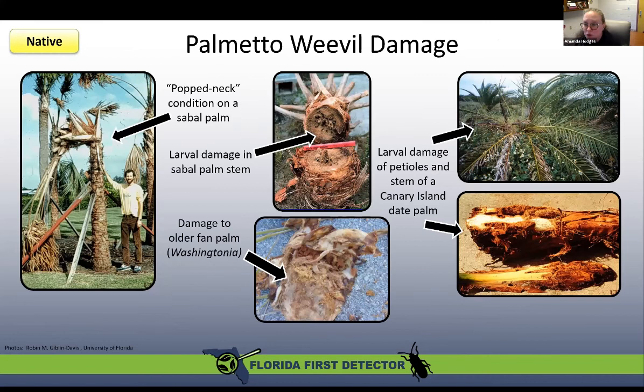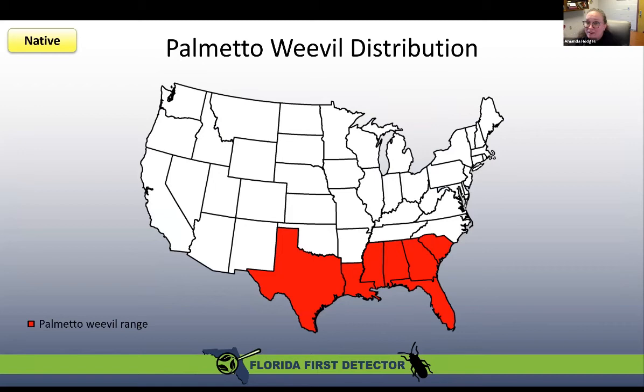And so when you do see the weevil damage, oftentimes it's too late. Once the weevil has been detected, it's already inside of the tree, and its larva, its grubs are really large, and they're chewing and feeding inside the trunk. It's too late to do anything to stop the devastation of the tree. This pop-neck condition on sable palm is pretty common. And here they've cut open the trees to show you what the damage would look like. So in terms of where the palmetto weevil is native to, you can see that it's native to Florida all the way over to Texas. And it's also found in the Bahamas.